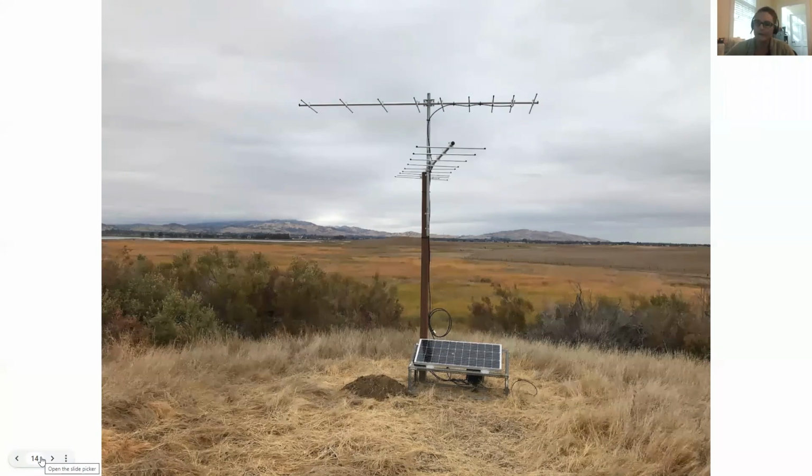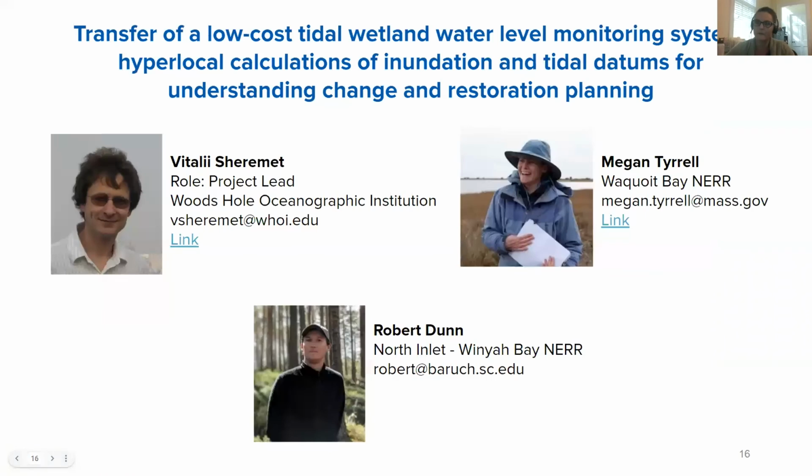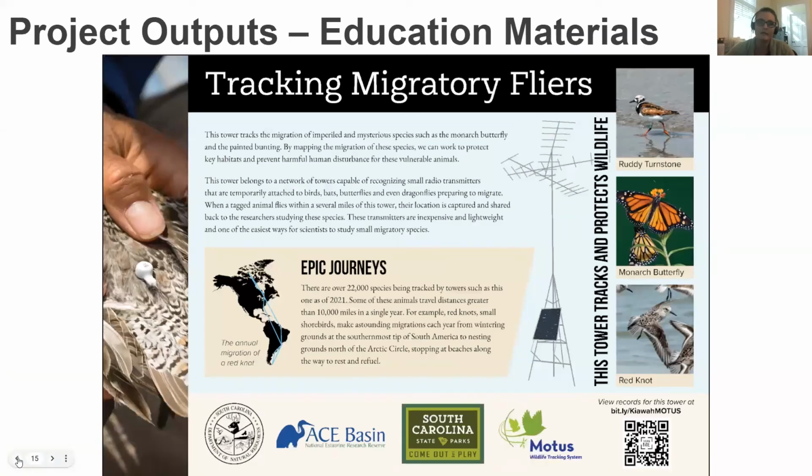And then finally, we have a graphic designer who is designing some customizable interpretive signage that each reserve and their partners and anyone associated can use in their area to highlight the important species, their logos, that kind of thing. Additionally, we're providing a pre-recorded webinar that anyone can use, and developing a lessons learned document to deal with some of those technical issues and challenges that come up when building and hosting these Motus towers.